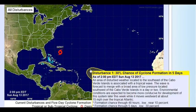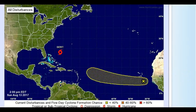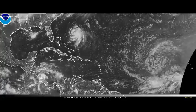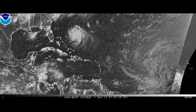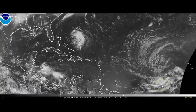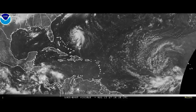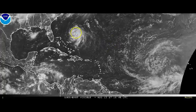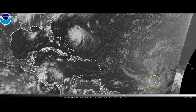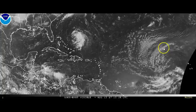Again, the major sentence: the wave is forecast to merge with a broad area of low pressure, again, in the 30% chance. Now, guys, we're going to look at the low pressure. In the bottom right of this image is where the yellow X is, where they're watching the storm. Above it, southwest of Cabo Verde, is one of the largest areas of low pressure I've ever seen on this planet. Now, there's a little bit of dry air, and we've seen that mess with these storms throughout the summer, but this is large, and it's starting to pull moisture in. Again, at the bottom, down here, that's where the X is. But they're talking about that merging with this.